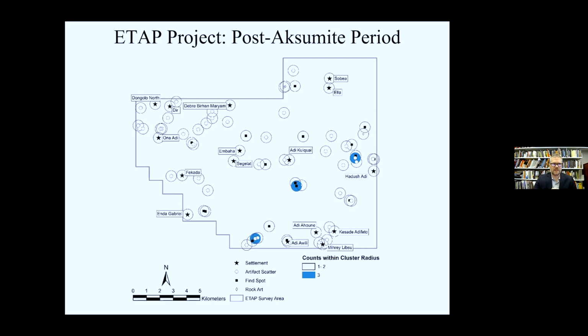So as Egyptologists might talk about intermediate periods where the Egyptian civilization declined and there was less centralized authority, this is sort of the equivalent of that in Aksumite civilization, where you see a degeneration of the political authority.